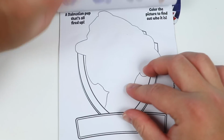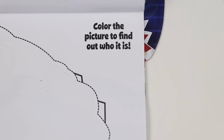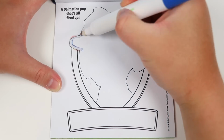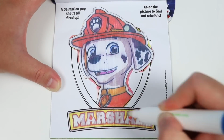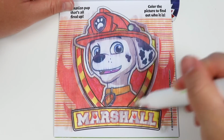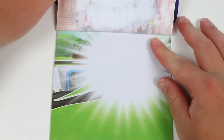Alright, let's keep on going. A Dalmatian pup that's all fired up. Color the picture to find out who it is. Alright, let's go. It's Marshall the Fire Pup. Nice. Looks like we finished the book.